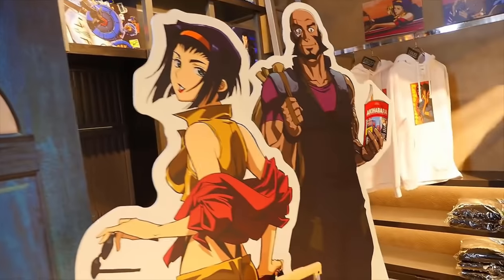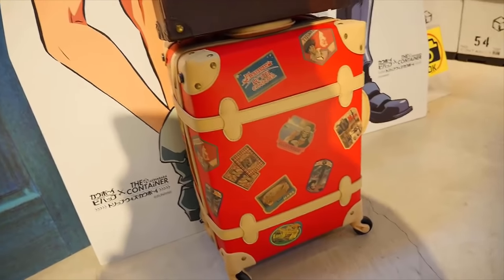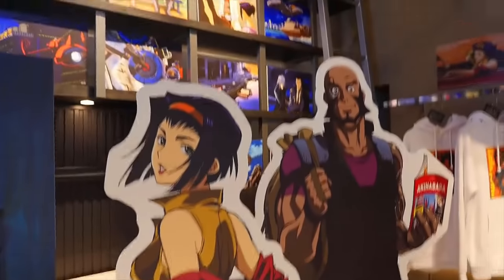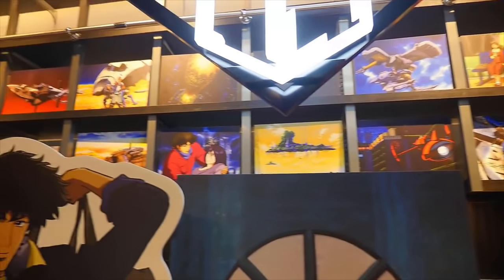And then this door, it's like welcome to the hotel, because the whole theme of this, in case you couldn't tell, is travel. So Faye has her luggage with her, and it's got those stickers all over it. So that's very cool. She's got her shades. And Jet has his Akihabara tourist guide.